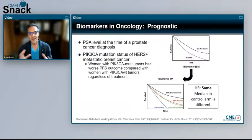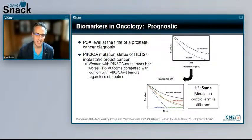And so when we look at these analytically, if we were to look at the difference between, let's say, an experimental therapy and a control group, that hazard ratio that describes the difference between those two therapeutic variables would be the same if we were to look at them under these two conditions of a prognostic biomarker, but the curves would change. So the control arm in one situation would be different than the control arm in the other situation, because the biomarker has a prognostic implication.